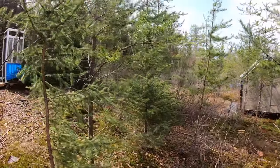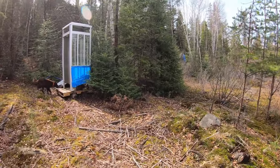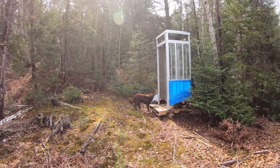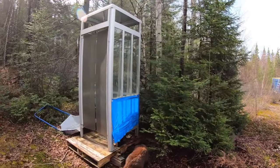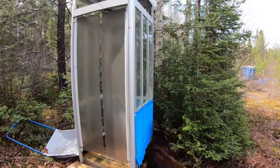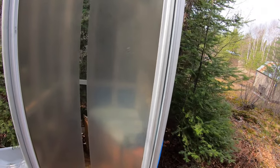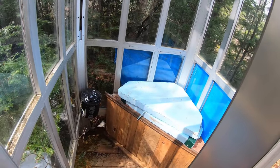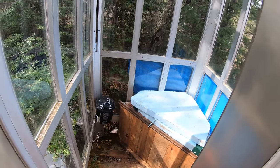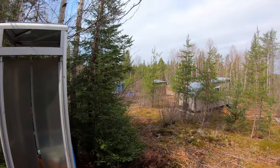And then we're way back in the bush here, but if you're looking for a phone booth, here we go. The only thing is, Dawson, get out of that. Make a different deposit in here. There's your tickets. Some weird stuff back in the bush here.